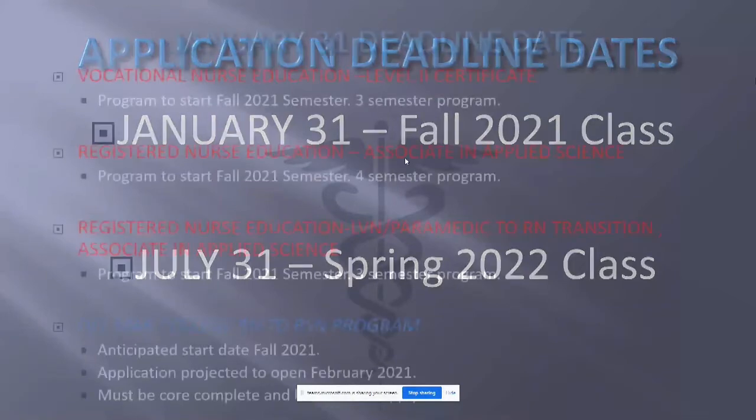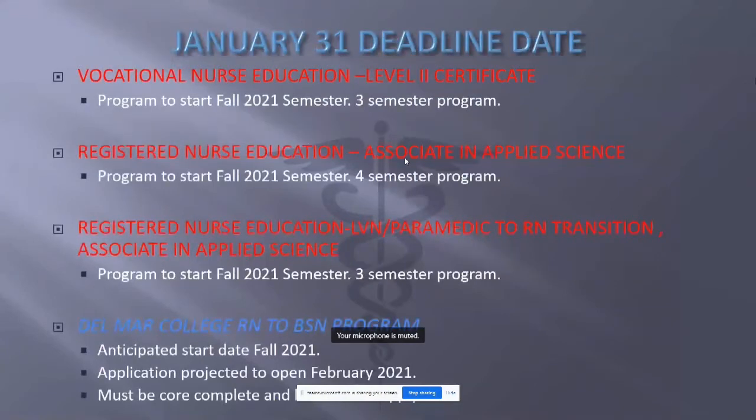So we are accepting applications at the end of the month for the programs that you see listed here in red: the vocational nurse education level 2 certificate, and the registered nurse education degree, which is a 4-semester program. And also once a year, we accept applications for our LVN/Paramedic to RN transition program. This particular program only accepts applications in January. It is also a fall start. So again, quick review.